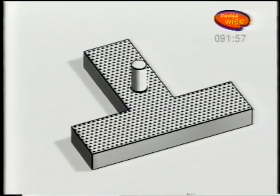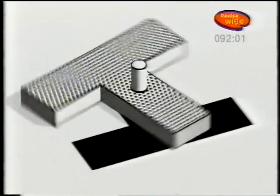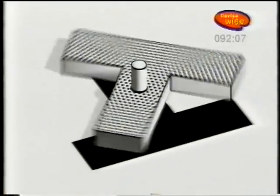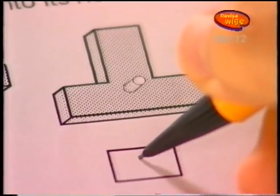The next one will look the same after... No, it won't be the same again until it gets back to its original position. So there's only 1 way it will fit into its slot. Good. Every shape will have an order of symmetry of at least 1, because there's always one position where a shape will fit back into itself.